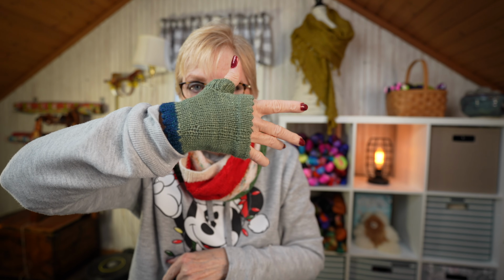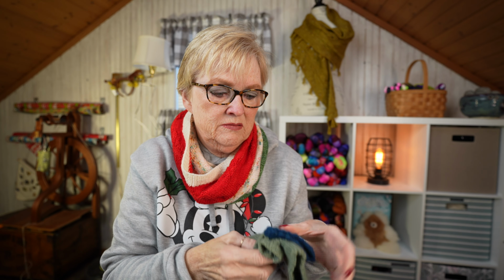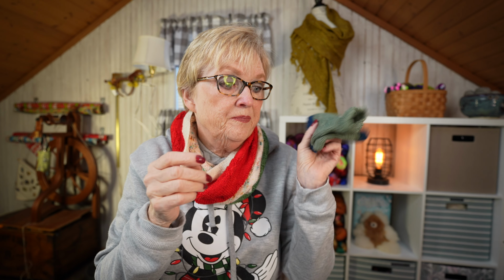So, yeah. They fit me. I don't wear them because they're really not that practical, but anyway, so that's those. I have no idea what the pattern is. I don't think there is one. I think I made it up.